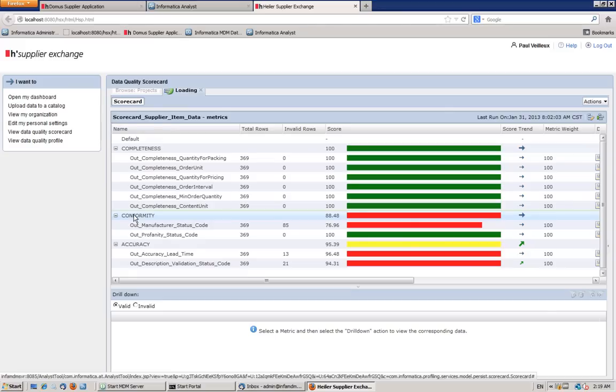Completeness is exactly that. It's looking for missing data: fields that might be blank, or dates that might have default values like January 1st of 1900. We want to make sure that everything is complete from a data perspective. From a conformity perspective, we want to make sure that, for example, phone numbers are in the right format, and that we haven't omitted area codes or country codes. And accuracy is exactly that. We want to make sure that the information we're providing is reliable, and we can validate that through reference tables within data quality to make sure the data we're providing is accurate. And we can see here that there are a number of issues.